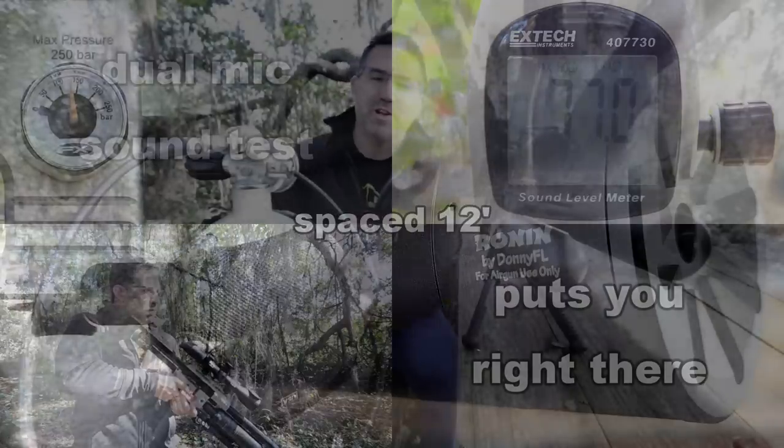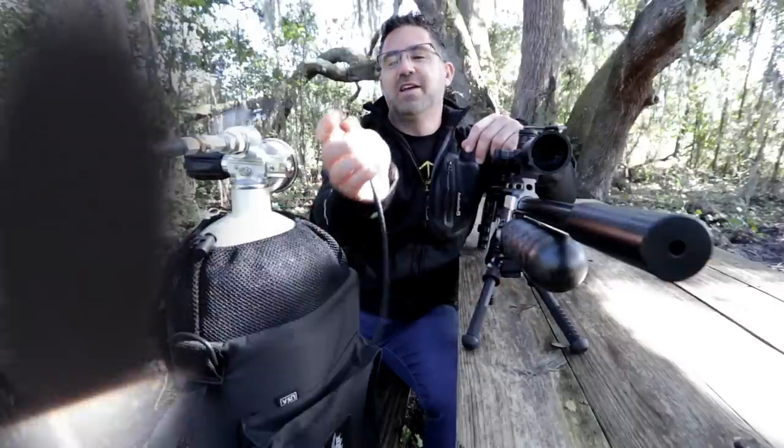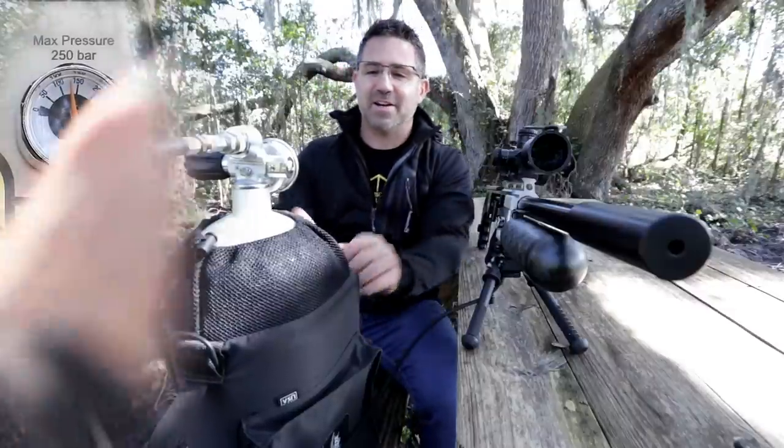Filling the Impact's 480cc reservoir goes like this. Remove the dust cover, attach your Foster Quick Connect, and fill to no more than 250 bar, and once again about 100 shots later.